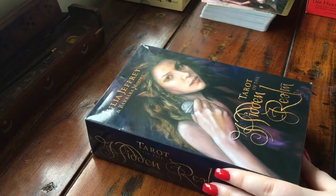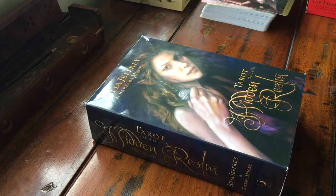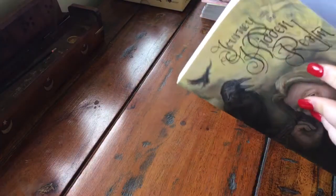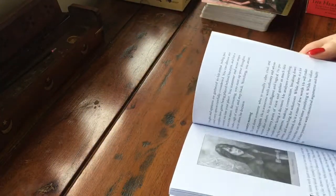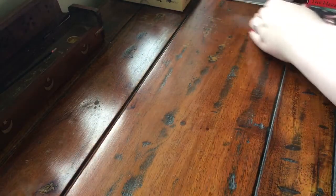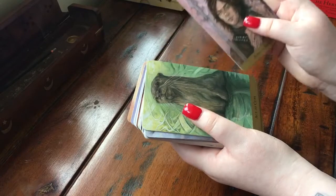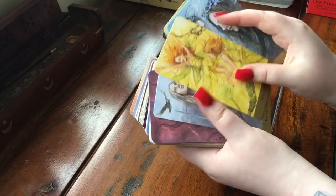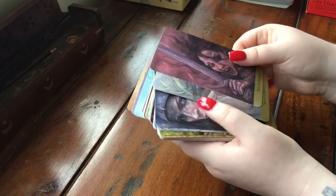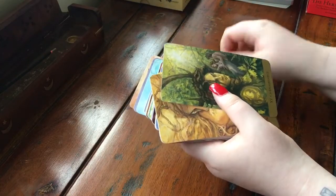Is the Tarot of the Hidden Realm. I absolutely love this. It's so beautiful. It's got a lovely book that you can work through as well, but the artwork in these cards, let's have a look, they are just incredible. Like, I just can't even explain it. This is the sort of deck that really I'm attracted to. It's just so raw and beautiful, and yeah.